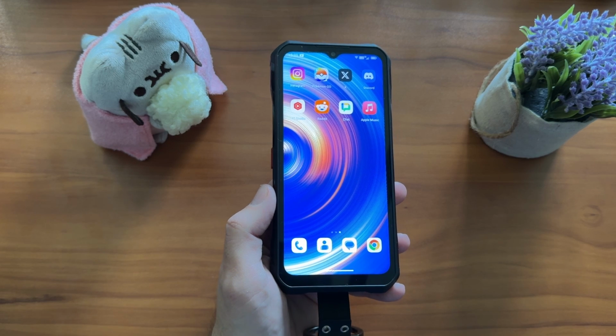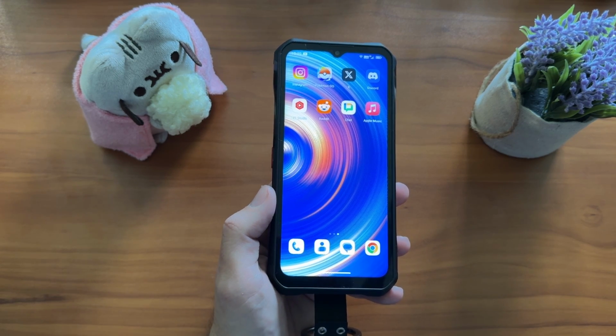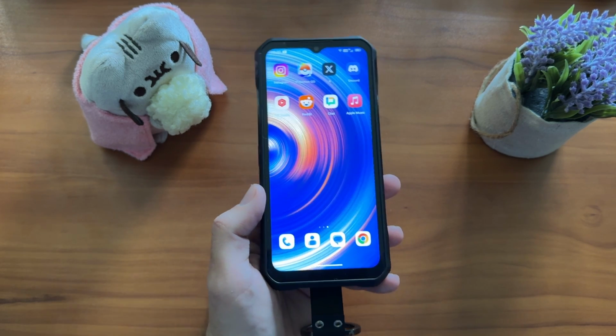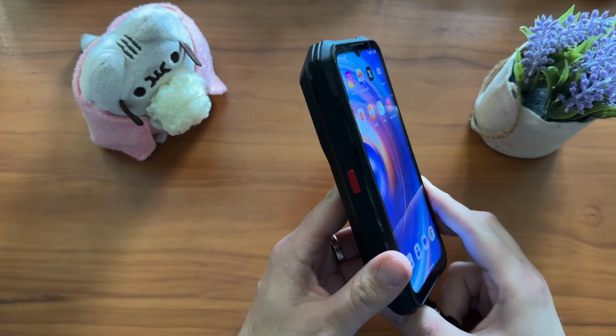So while you could see a phone like the A15 coming in at $200, well, is the extra battery life, IP ratings, rugged design, all the rest of it worth that extra $140 to you? If the answer is yes, then this can be the phone that you want to pick up.